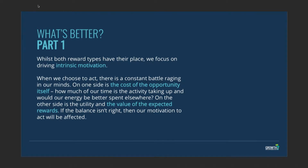On the one side, there is the cost of the opportunity itself. How much of our time is it taking up? Is our energy best spent elsewhere? On the other hand is the side of utility and the value of the expected reward. So both of those come into play when we're thinking about how we're going to motivate and reward our learners.